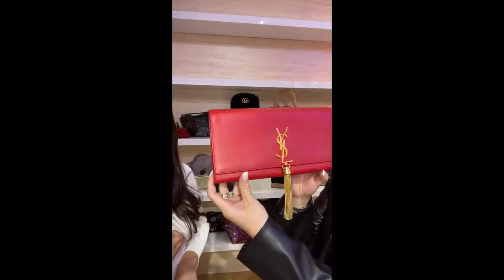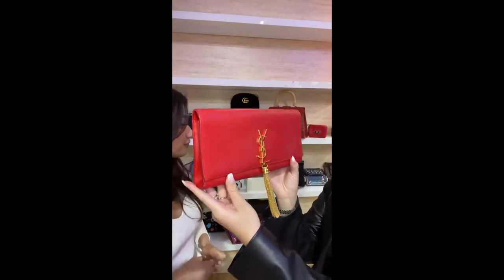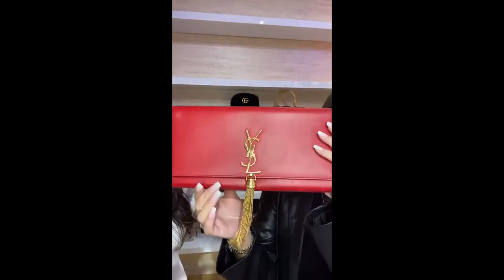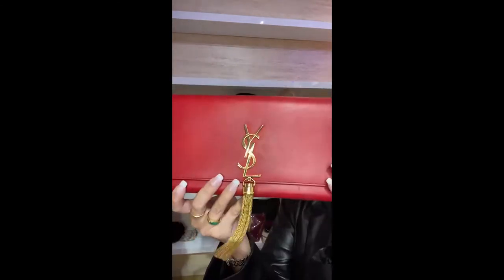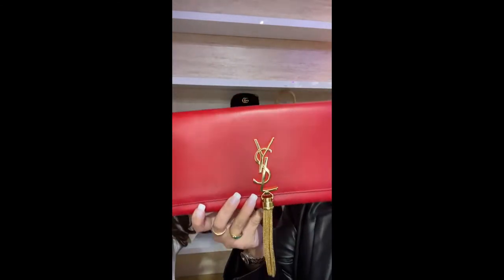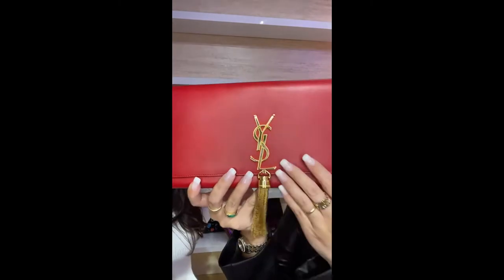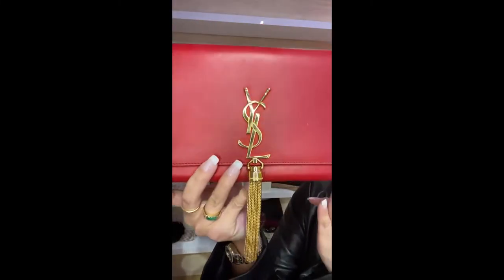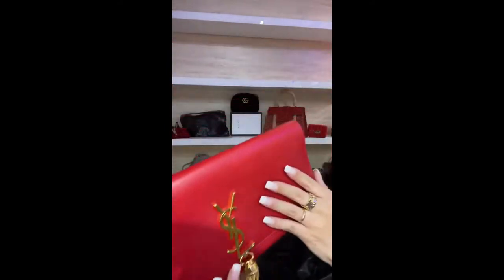This YSL beautiful red leather clutch. I mean, this is just stunning. This is the perfect, perfect evening bag. I'm going to show you up close. I love the red with the gold. It's quite Christmassy, but I think it's lovely. So you've got the red leather, obviously, and you've got the gold logo to the front with a tassel.